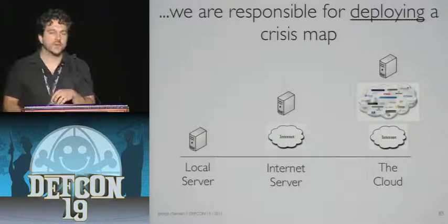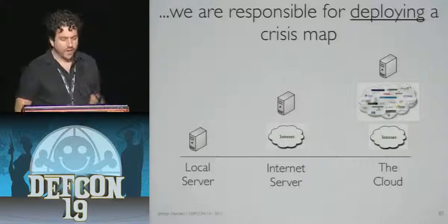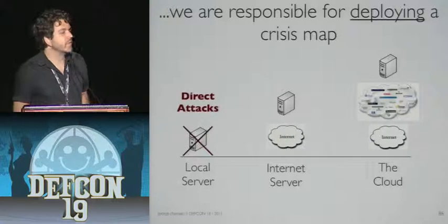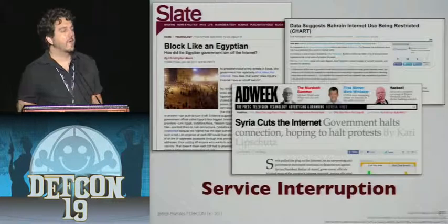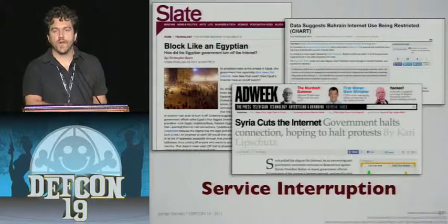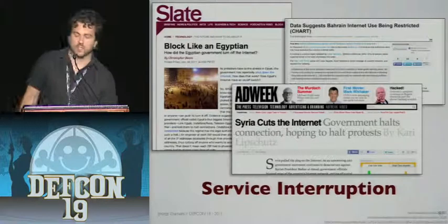Yep, it's much easier to attack something that's local and inside your country. So you're absolutely right. The main concern for local servers is direct attacks. Fortunately, we haven't had that happen that I'm aware of. What we have had, though, is service interruption on the internet. The bad guys have figured out the internet off switch, not only to shut off internet for the entire country, but also for specific sites.